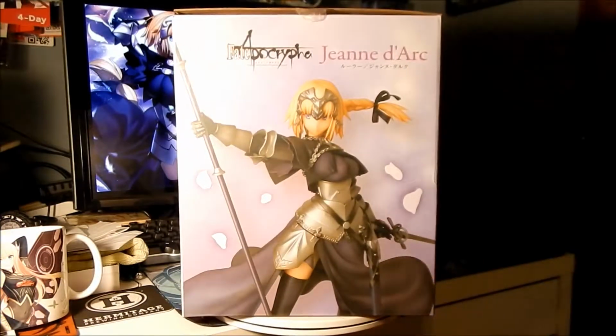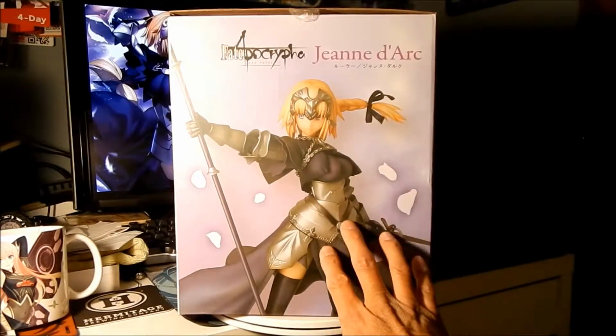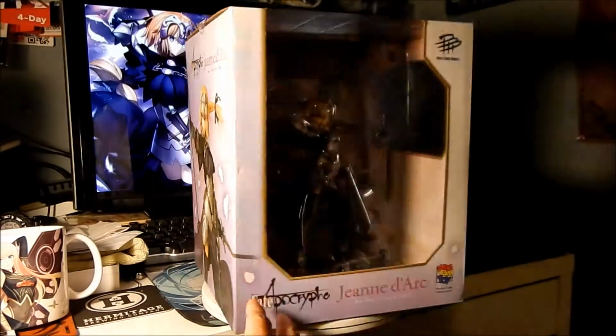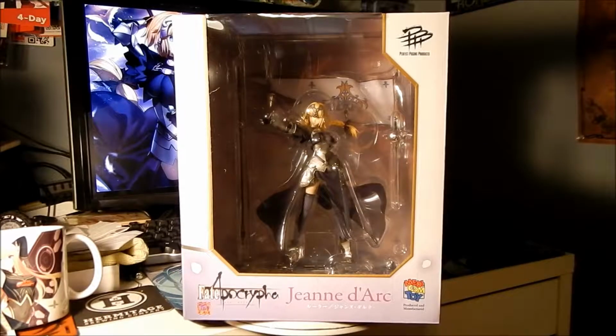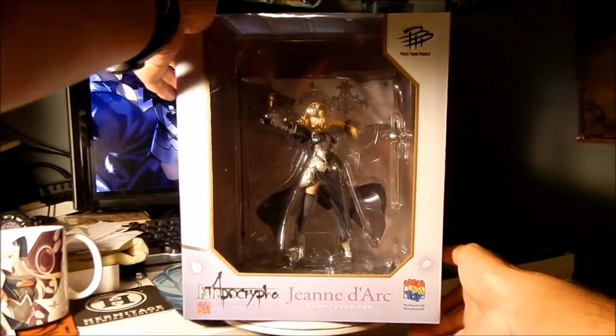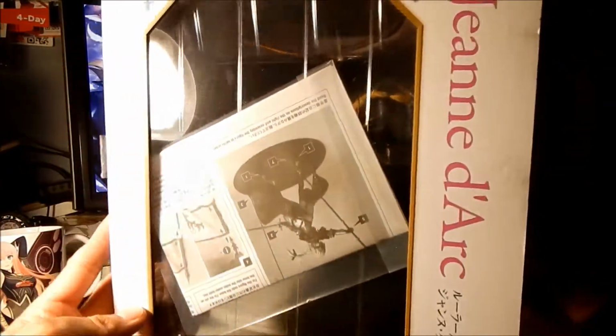And here you got another picture of the figure, kind of close up on her upper body. And it's a matte finished box. Very nice box though. If you wanted to display her in the box, you could, but she wouldn't be holding up the flag. Alright, take a quick look at the top. That's what the top looks like. This is Jeanne d'Arc, and the bottom is just purple. Okay, so we'll get her out.